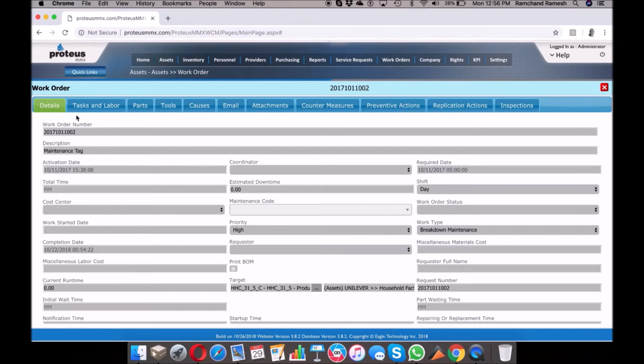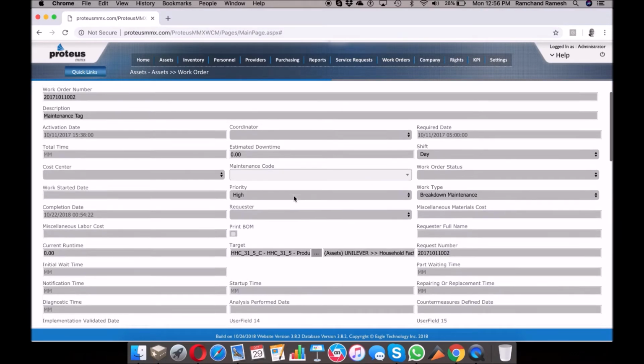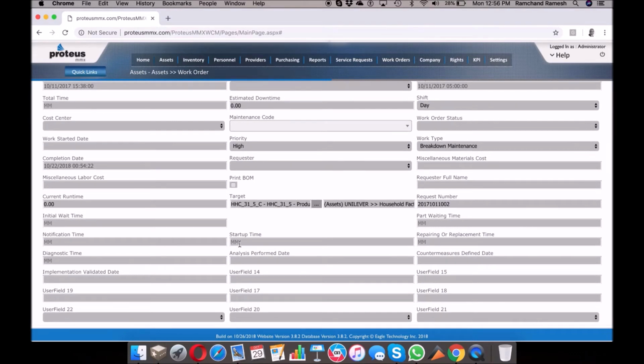So in the details tab, you will see the basic details of the work order: description, activation date, required date, if a contractor is involved, the name of the contractor, total time, estimated downtime, and so on. You're also able to capture other details such as the part waiting time, initial wait time, notification, startup, repair time, etc. if it is an EWO.